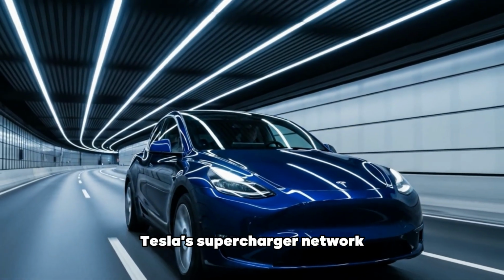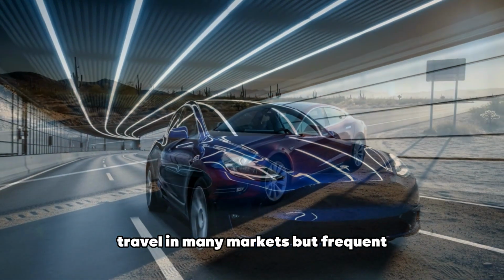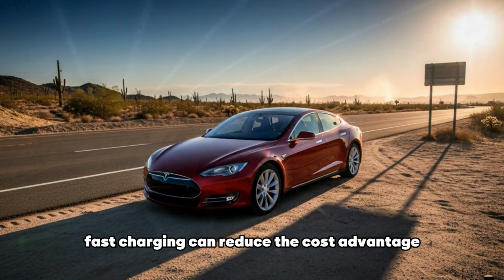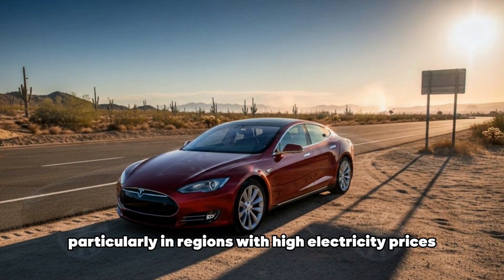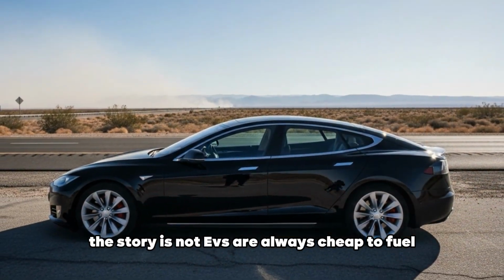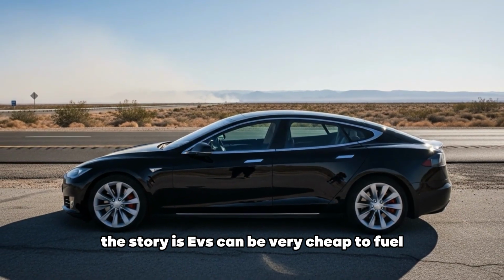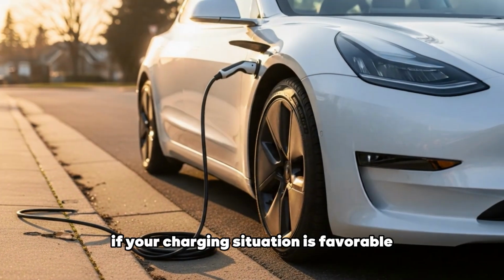Tesla's supercharger network remains a major advantage for long-distance travel in many markets, but frequent fast charging can reduce the cost advantage compared with home charging, particularly in regions with high electricity prices. The story is not EVs are always cheap to fuel. The story is EVs can be very cheap to fuel if your charging situation is favorable.